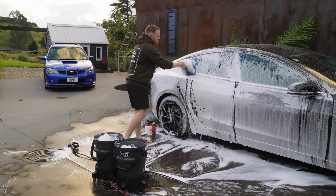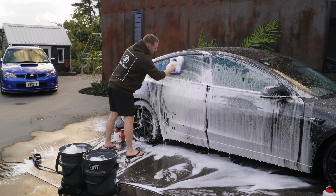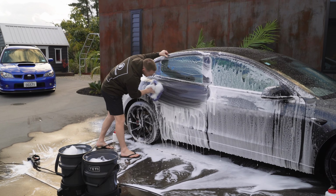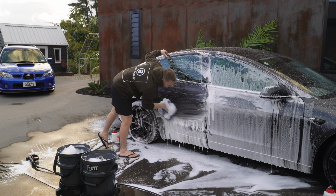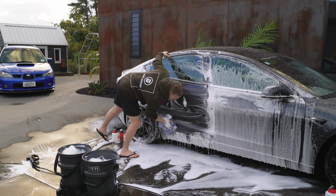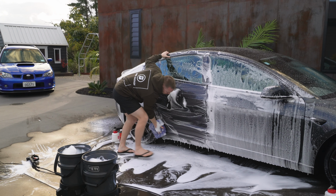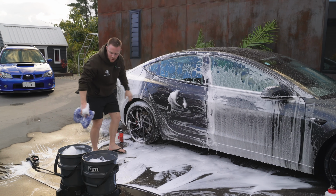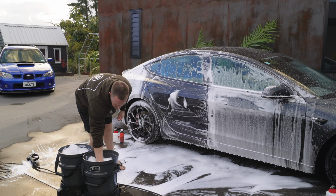And what we're going to do is just lightly agitate and remove some of that dirt and grime that you can see from that previous clip. And this should go a long way to unclogging the pores of the paint, which should mean that when we go and introduce that next soap, we'll get an even better result.